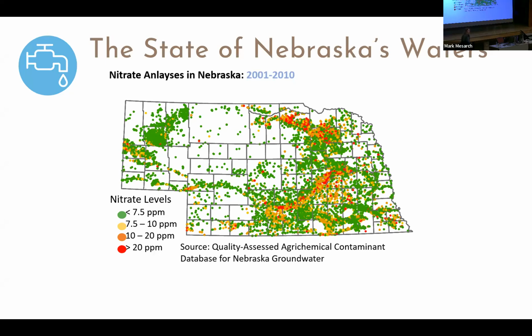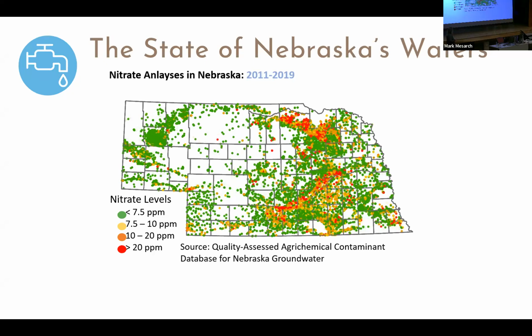We hit into the first decade of 2000. Again, it's very similar to the 90s. And then we come into the current sampling. So what you can see, again, is that the concentrations may be changing, and we may have these statewide concentrations of change, but it's really this local management and local sampling that is going to provide the most power in the data that we have for the state.